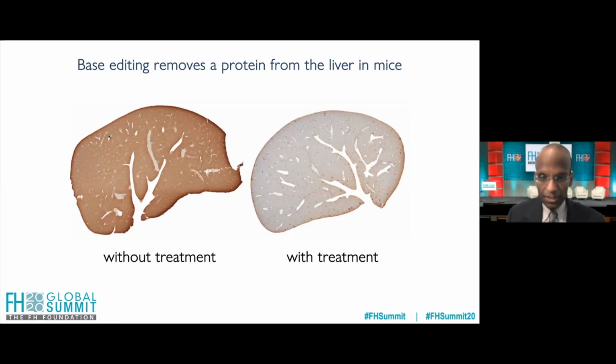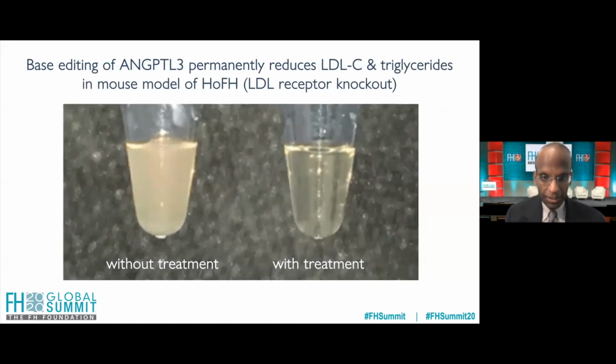And I should also emphasize that this is not a short-term effect. The effect you're seeing there on the right, that's essentially permanent. The change is made at the DNA level, and so that effect lasts for the lifetimes of the mice. So that's very exciting, that we can turn off a gene like that. Then we applied it to the question at hand: a mouse model of homozygous FH, LDL receptor knockout mice. You can think of this as an avatar of sorts for patients with the disease. And remember, PCSK9 inhibition doesn't work so well in HoFH, so we went after ANGPTL3 with base editing, delivered to the liver to try to turn off the gene, and it worked.